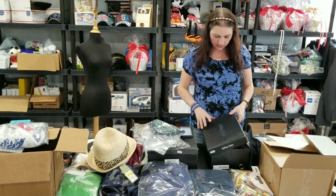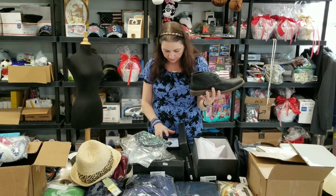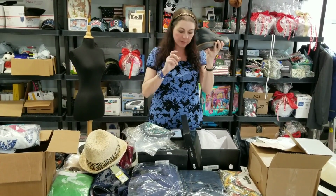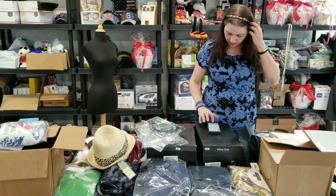And then I've got some Jeffrey Tyler shoes. These are really cool looking. So they're Chuck-a boots shoes. I actually spent about $4 on these. After fees, I made $16, and so $12 of profit on these ones. Like I said, this is a 2-day haul for me, so I sell quite a bit on Poshmark.